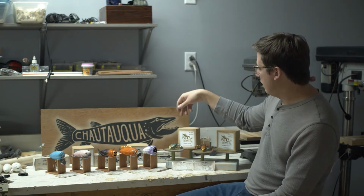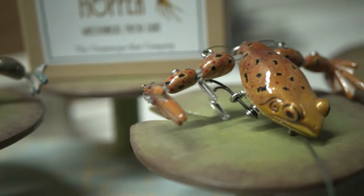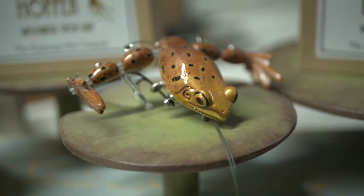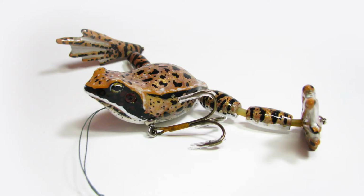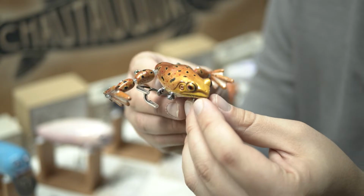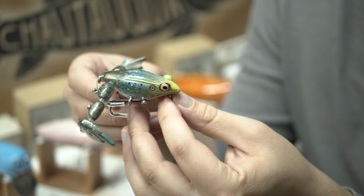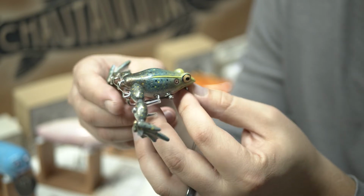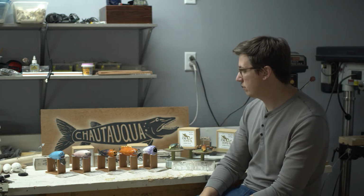And then on the right here, I've got 2 mechanical frog lures. Now I make these lures in 2 different sizes. My larger mechanical frog is called a lily pad leaper. And then these smaller frogs I call pond hoppers. So I've got 2 pond hoppers, and I'll show you how these work in a minute.